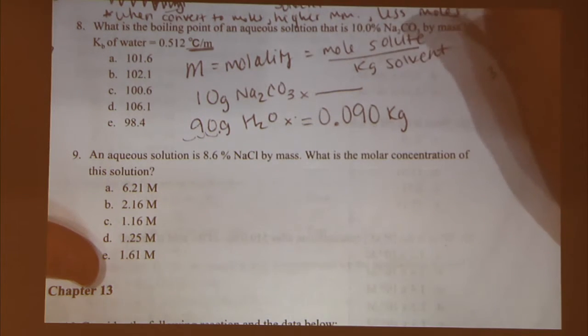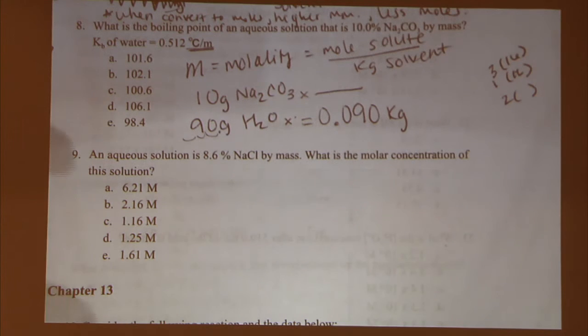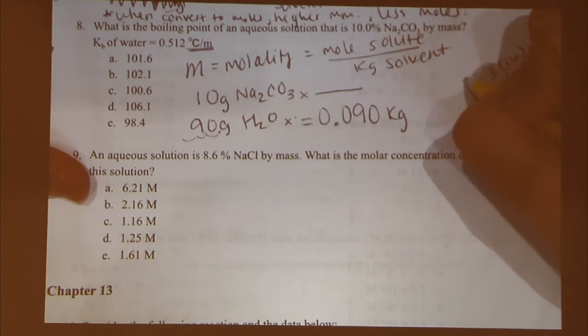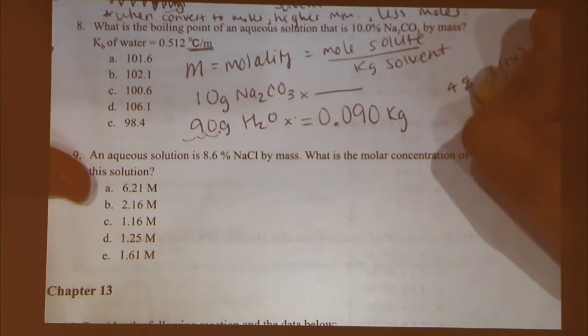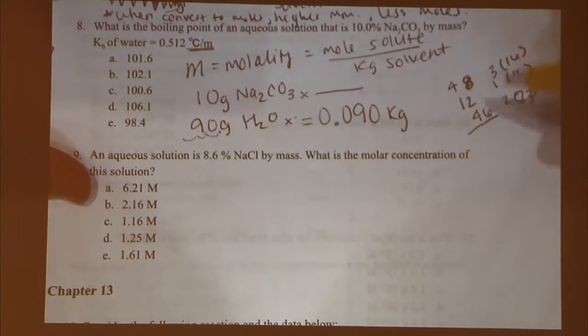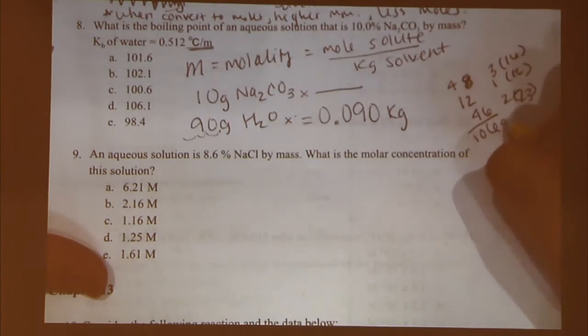Then we need the molar mass of sodium carbonate. So we have 3 times 16, 1 times 12, and then 2 times sodium. I don't remember what the molar mass of sodium is. Does anyone have a periodic table to check? Okay, so 23 we can say. So we have 46. 3 times 16 is 48, plus 12, plus 46, it's 106. Okay, 106 grams per mole.